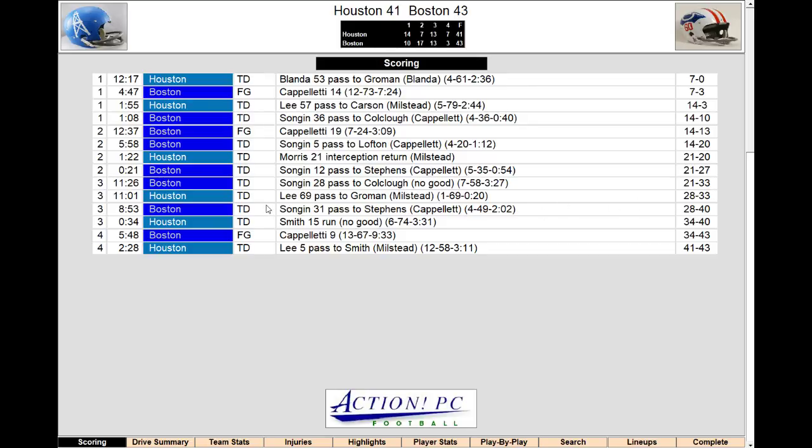Houston came back. Another long, big play, 69-yard pass from Lee to Groman. Milstead kick, 33-28. Boston would get a 31-yard pass from Songin to Stevens. It was wild and woolly, I told you. It's 40-28, Cappelletti kick. Smith with a 15-yard run. That's the way the third quarter ended, 40-34, Boston.